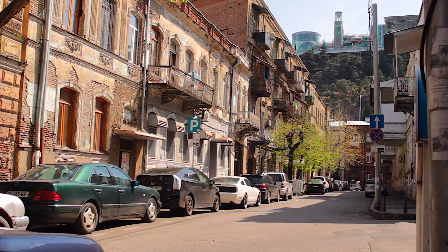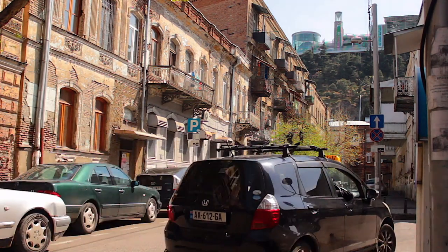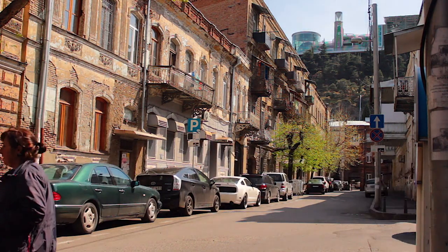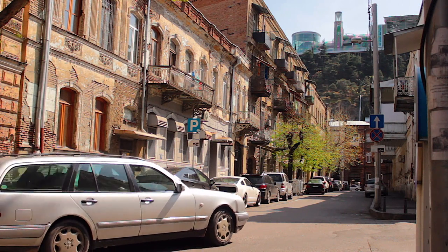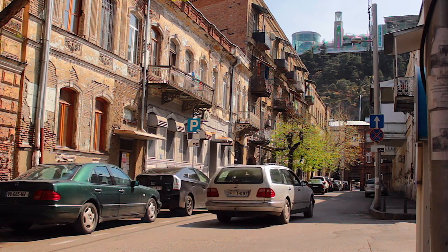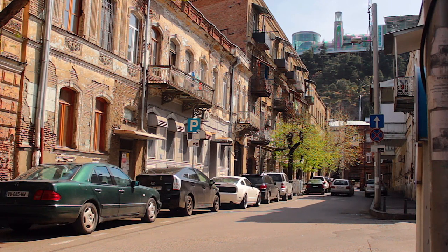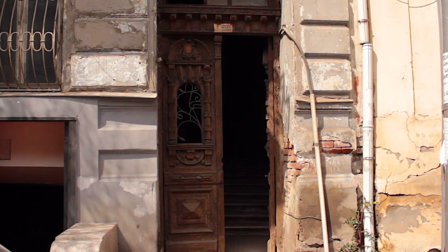Very strange science fiction building, which doesn't really blend with the rest of the city, although the city planners had an idea, I don't know if they still do, of putting all these strange new buildings in the town. This was from the Saakashvili period, and it didn't really mix, but nevertheless, there is a really interesting blend of architecture.